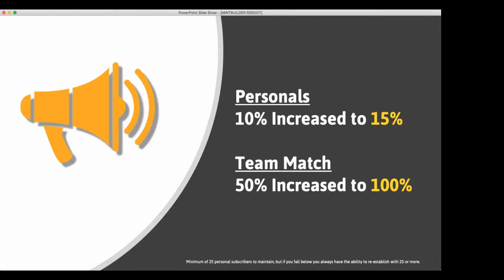That's huge. Let's just think for a second. So if you're on a gold pack and you're earning $20.70, because 10% of the $207, that's $20.70. Now you're going to make $31.05. That's a huge difference. And your team matching is double. So instead of matching half of what they make, you're going to make exactly what they make. So if they make $20.70, you're going to make $20.70 down all the levels. So this is a huge, huge incentive.